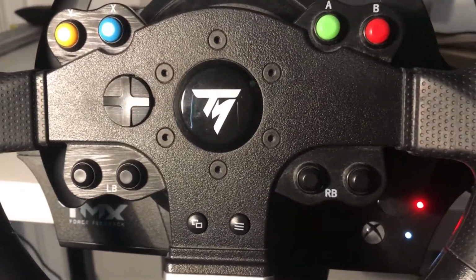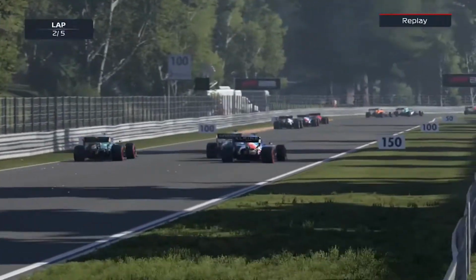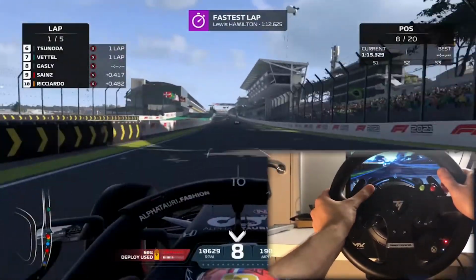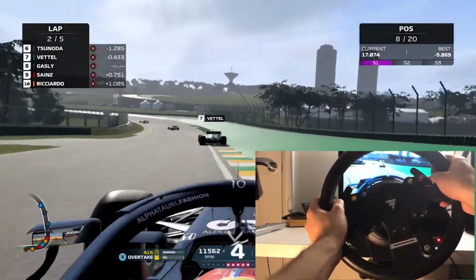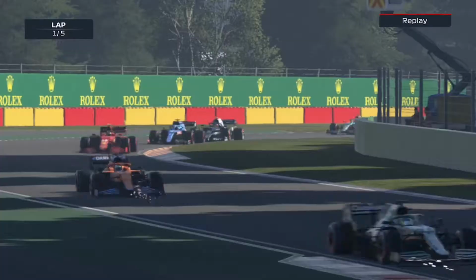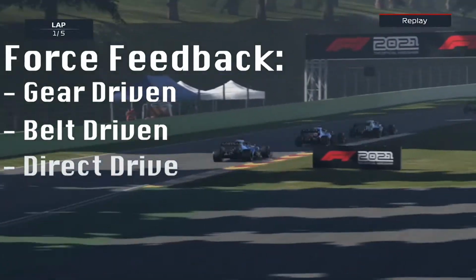The wheel has thoroughly changed my racing experience, with the addition of force feedback to my game correlating to a more immersive experience. As displayed in this clip, force feedback is the mechanism in a wheel that creates a realistic playing experience by replicating the in-game circumstances such as the bumps of a curb or the vibrations of gravel. Force feedback is divided into 3 forms: gear-driven, belt-driven, and direct drive.